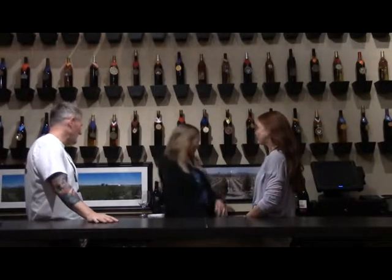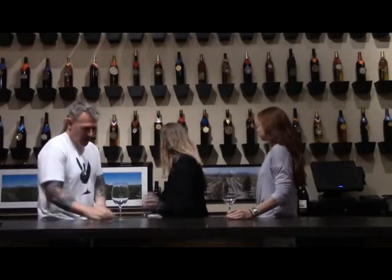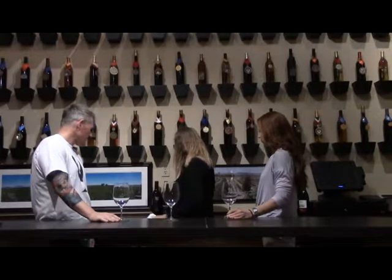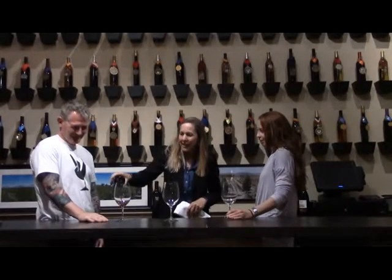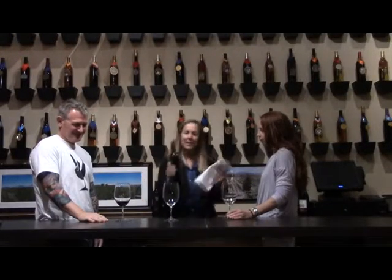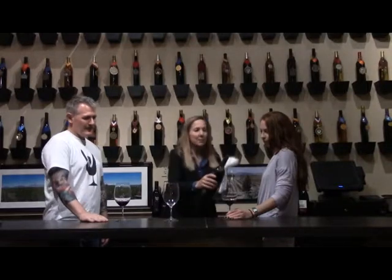So what are we going to have today? What are we going to enjoy? Okay, let's do Nevada stuff. Why don't we start with the Silver State Red blend. Like I said, a hodgepodge of everything. It's got Cab, Merlot, Ruby Cab. This one actually has a little Tempranillo, a little Mourvèdre, a little Syrah, and a little Barbera.